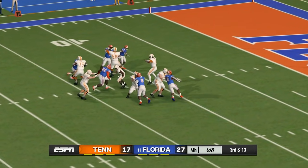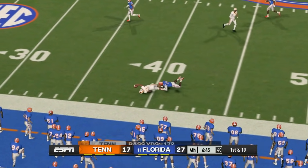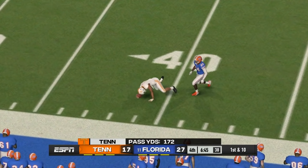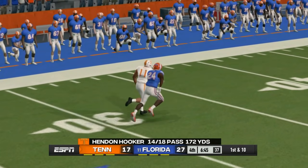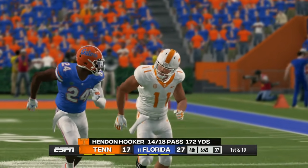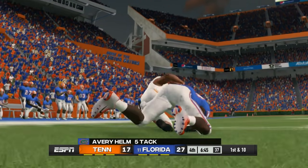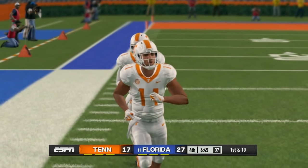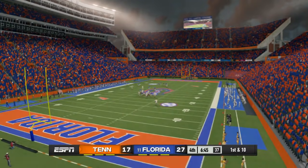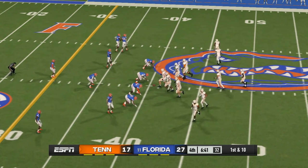He's going to air it long. And he's taken down at the 40. That makes it first and 10. It's first down and 10 now after picking up some great yardage through the air.